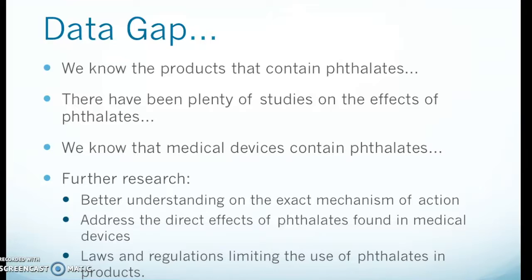So we know the products that contain phthalates, and there have been plenty of studies on the effects of phthalates, and we know that medical devices contain phthalates. However, there seems to be a gap in data here. We need a better understanding on the exact mechanism of action of these phthalates, and we also need to address the direct effects of phthalates found in medical devices. And then we need to apply laws and regulations limiting the use of phthalate products, especially in medical devices.